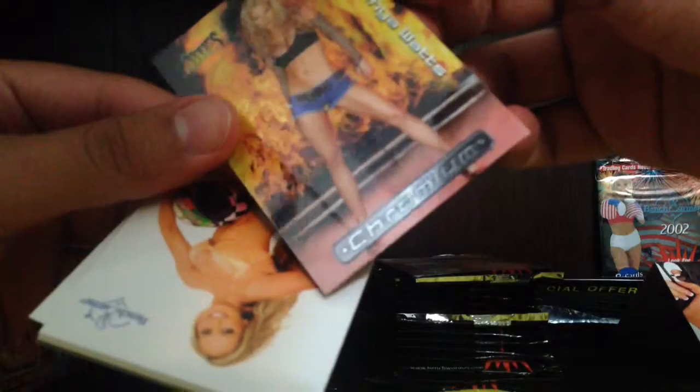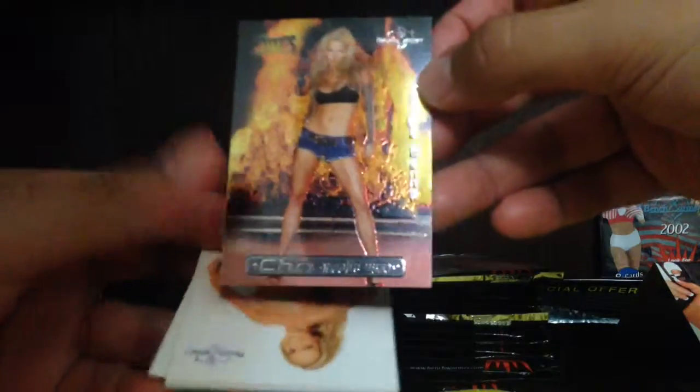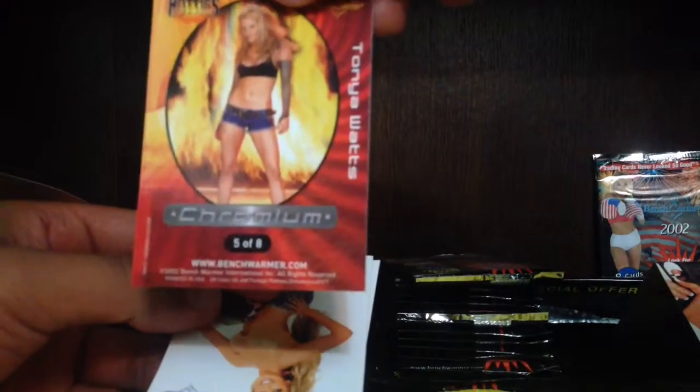All right, so we got a chromium card. Tori Watts or Tanya Watts. So it's pretty cool. Chromium, 5 out of 8. And base. Yeah, some of these are sticking together. Base, base, base, base.